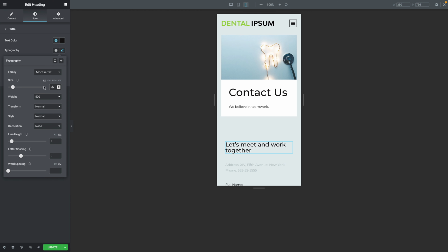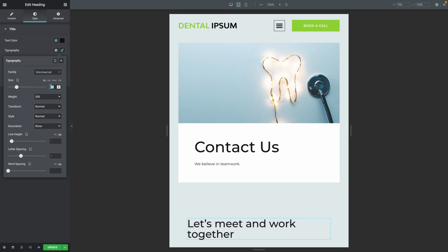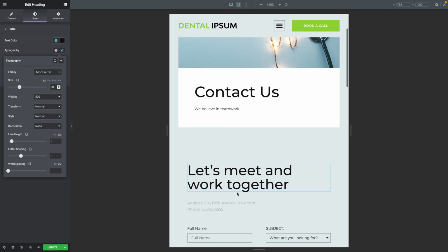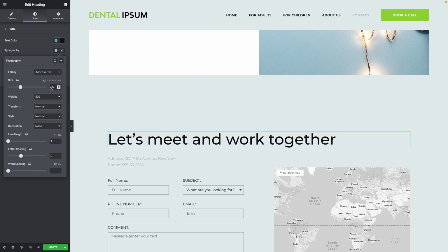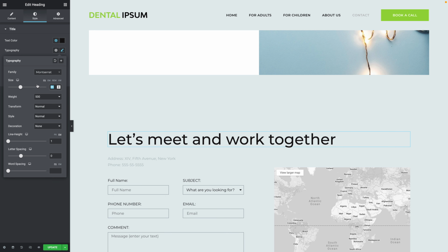So 25 pixels for the mobile. Now if I go into tablet mode, I can change it to 60 if I want it. And now if I go into desktop mode, I can change it to 10 and it's tiny. So just to show you that we can change it to whatever size we want, but it's independent of the device. So with this feature, you can easily make your website look good on desktop, tablet, and mobile.